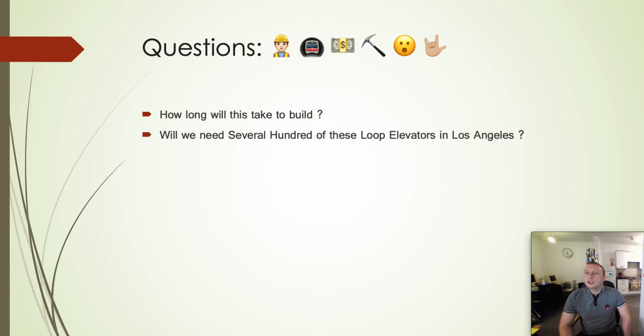Will we need several hundred of these loop elevators in Los Angeles? Yes, we will. We'll probably need 1,000, 2,000 maybe. They probably won't be constructed like this because this is a very special example of where they're extracting the TBM cutter head, and I'd imagine that they won't do that too often. The actual secondary tunnels will probably be dug with a different machine, maybe not even a TBM. It might be dug with a tracked machine because they won't be that long, and they will use a rectangular excavation for most of the loop elevators. And the best way to do that would either be with CFA piles or micro bore piles, and they can be done very, very quickly.